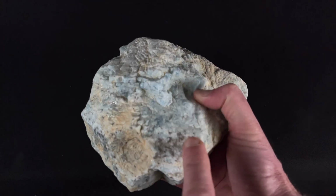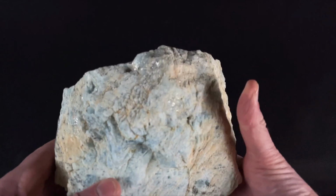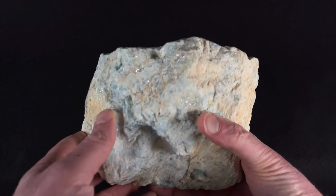Down here there's some manganese. You see these little black specks? That's what Aiden said at the mine. And I believe this is mica up here. There's some little sparkly stuff.